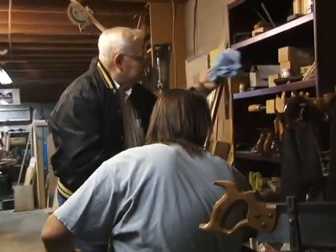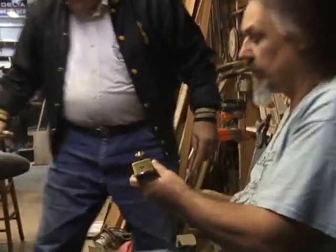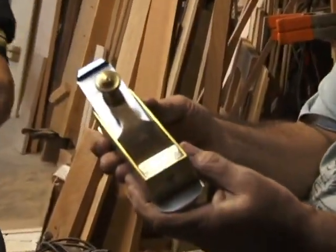Well, this is the Bob Baker, right? Yes, that was one of Bob Baker's early planes.